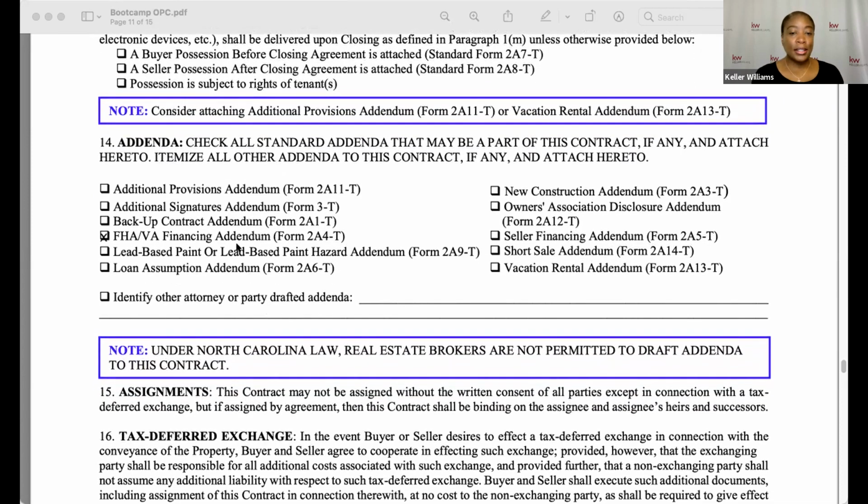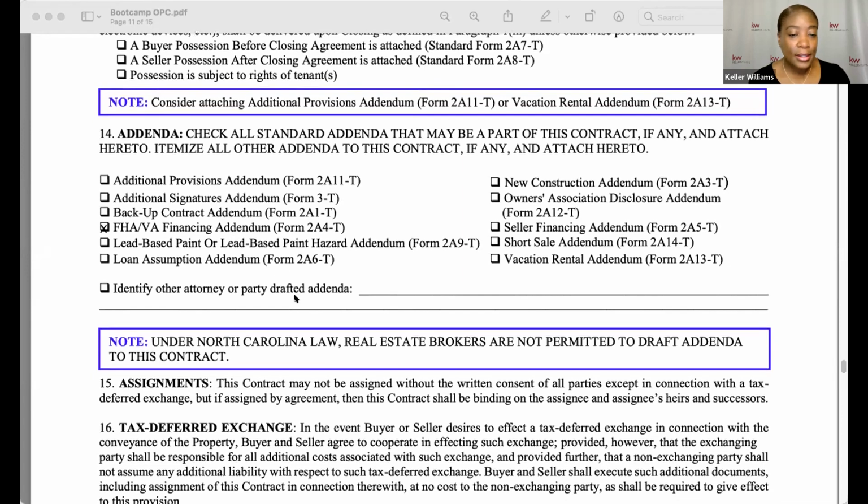Paragraph 14 speaks to any addenda. So we are to notate here and check the box if any of these addenda apply. For this particular example, it was an FHA loan, so the FHA addendum box is checked. If there are any other addenda, then we need to notate that. We can see that second box speaks to the additional signatures that we spoke about earlier. Also, additional provisions, that may be something, maybe the buyer wants a time limit to their offer. They want their offer to expire, then the additional provisions addendum can be used for offer expiration, as an example.